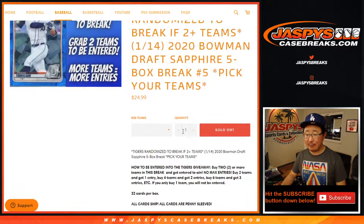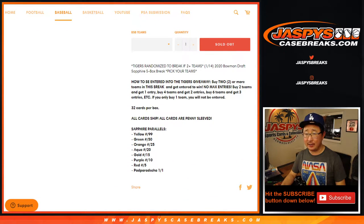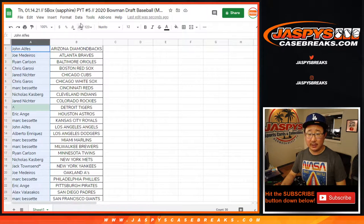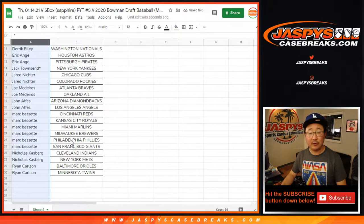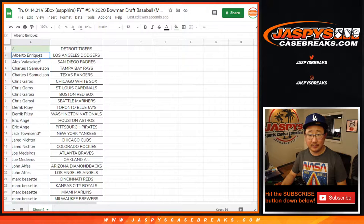This is picker team number five with the Tigers, randomized to you if you bought at least two teams. So let's see who did that. Let's sort this by column A, by your first name. Thanks everyone for getting in. John Samuelson bought two teams.